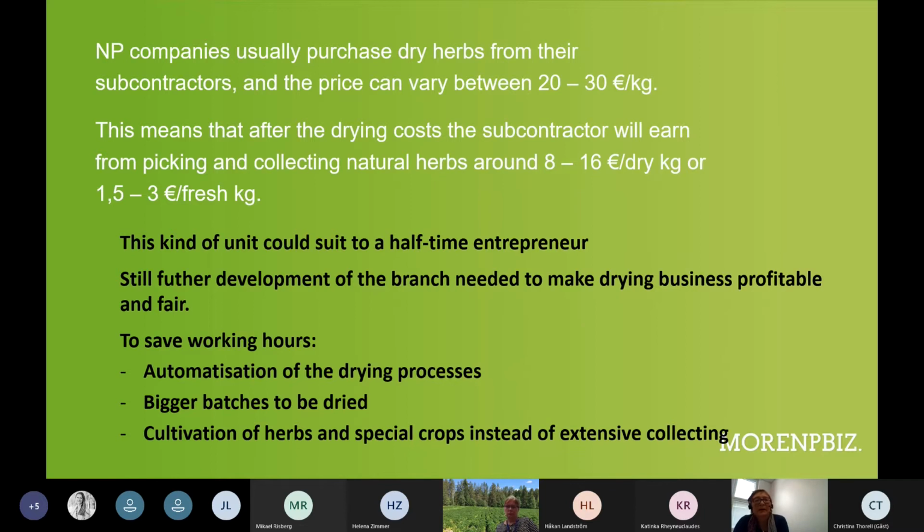The biggest costs of this company are actually the salaries, 45%. After that, in my model, investing in all machinery was about 20%. And the fixed costs, energy, and other costs were then the rest. So how to make this kind of business cheaper, so that the picker could maybe get a bit more money? My suggestions are automatization of the drying process, so less controlling, less mixing of the materials during the processing, and so on.